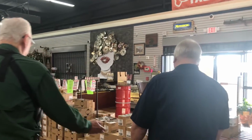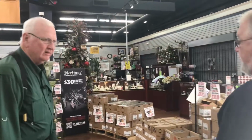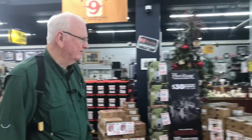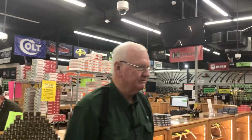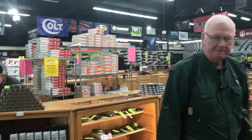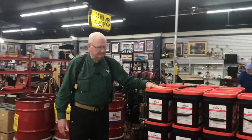So we've got lots of ammo. We've got plenty of ammo right now. All your popular calibers: 9mm, .40, 12 gauge, 5.56. Well, one thing for sure, the sign says millions of rounds of ammo in stock, and that is obviously true. Absolutely. Millions of rounds of ammo. Larry and I work diligently to try to keep ammo and guns coming in. And ammo everywhere.